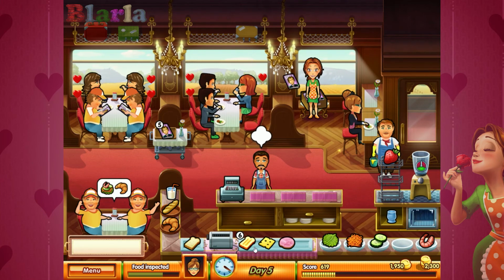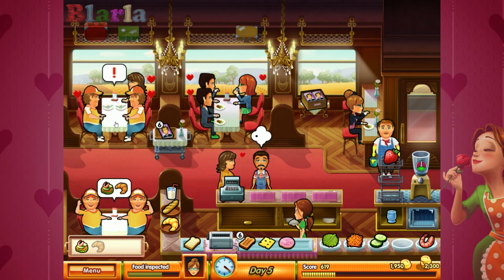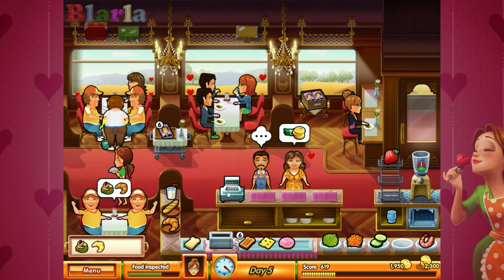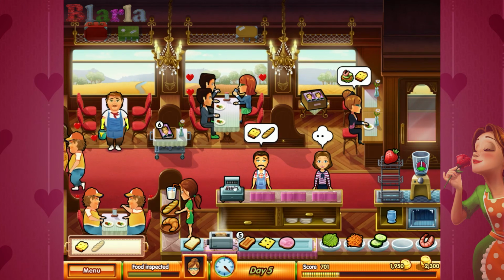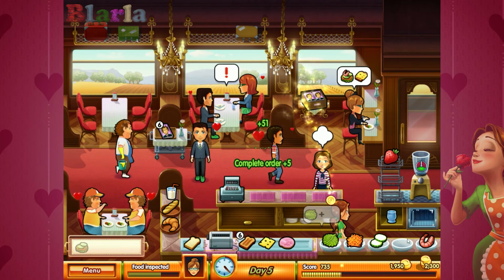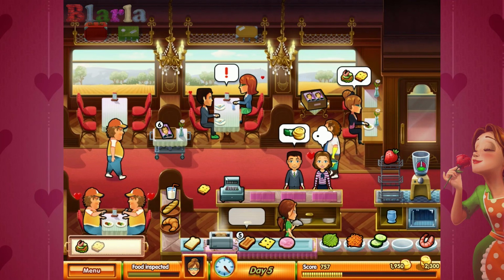Let's stock up these magazines. We've got a bit of time here. So you want it with the carrots and a croissant. Let's clean this table and serve this lady. So toast with cheese and a baguette. Okay. Another one of these. She really likes those, doesn't she?